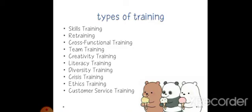These programs use materials drawn directly from the job. So for example, unlike a reading comprehension course, no, which teaches general reading skills, functional training teaches employees to comprehend manuals and other reading materials they must use on the job. So specific na ang functional training. Now, we call it functional literacy, not just the general comprehension.